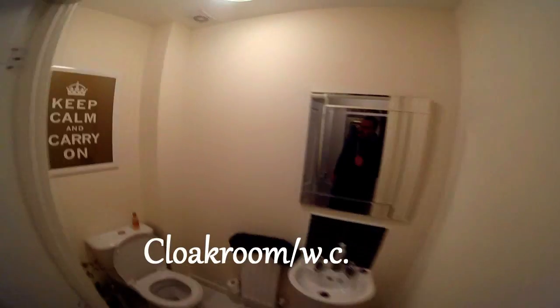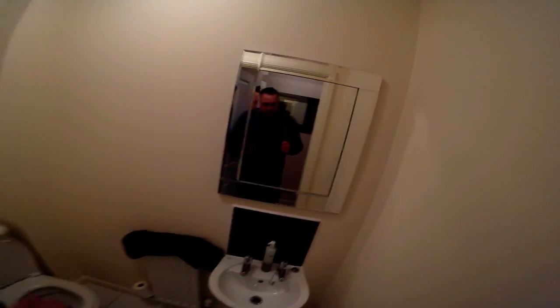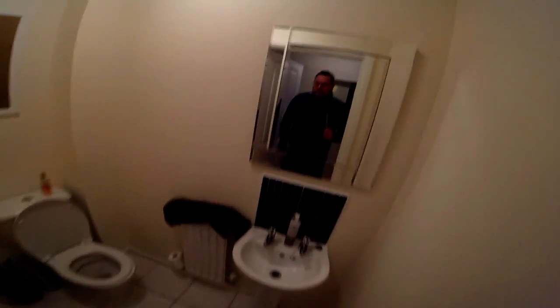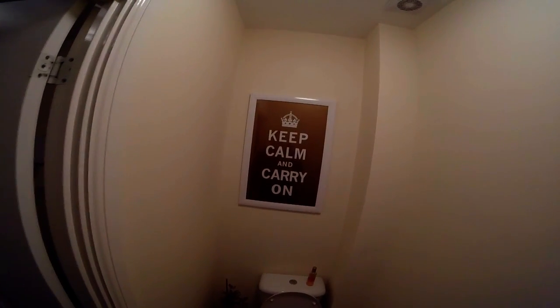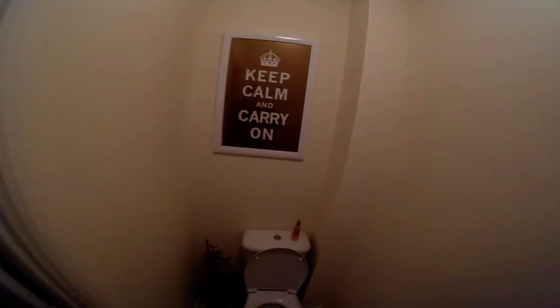Right, so I'm going to start off with the toilet here. As you can see, nice size, nice simple magnolia. You should look at the plan, Emma, because you don't want to get any confusion. Simple enough toilet. It says here, keep calm and carry on. I don't think I've ever been that agitated. And the toilet seat is up, right? There's a man in the sales office.